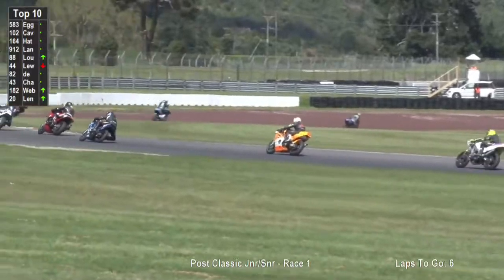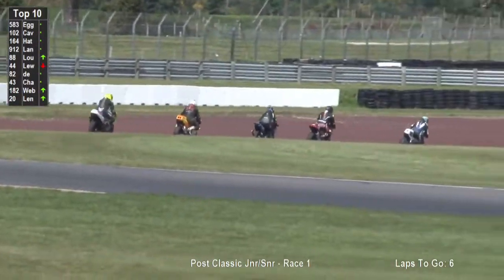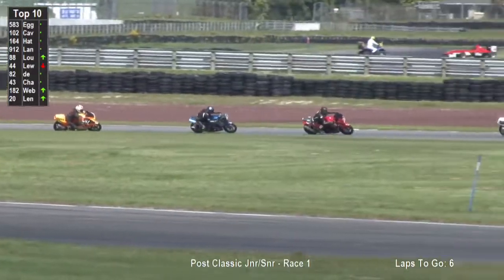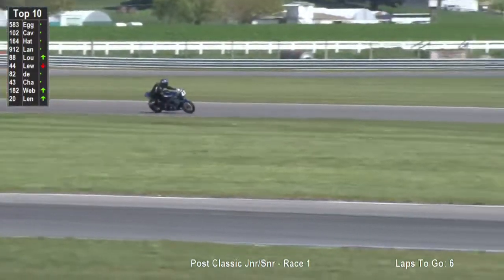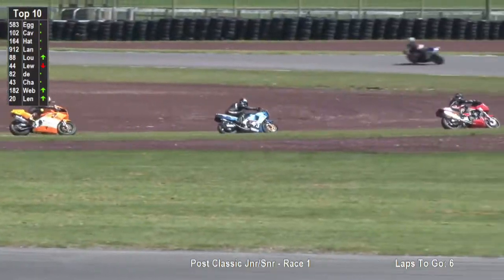Another person that I was helping out today was Dave Lewis, and boy, he had a great round last round out there on the pre-89 CBR 600. It was good that I was out there having a little bit of a play on the new GSX 1000 and just scooted onto the back of him, gave a couple of pointers, and boy, he's looking very nice and smooth, and he had some good speed there yesterday.